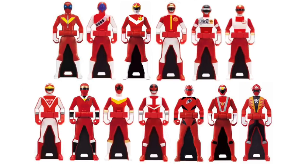Gashapon Set 3 had a bunch of newcomers with Spade Ace, Dino Red, Red 1, Change Dragon, Red Falcon, O-Red, and Time Red, which when combined with previous releases from earlier, would complete all 35 Red Rangers, which meant it was time to release everyone else.